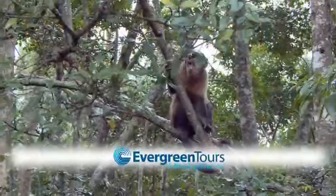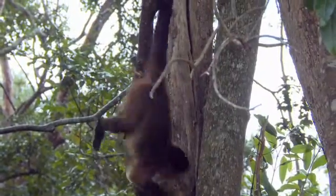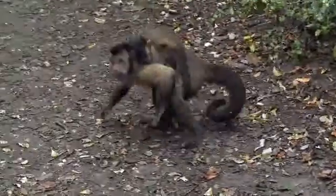Monkeyland on the Garden Route is a sanctuary for displaced primates, and it's teeming with small furry characters. We catch up with Ranger Lara to find out more. The whole concept was to let monkeys have a space where they could be monkeys, where they could choose their own lovers and raise their own kids and not be traded with.